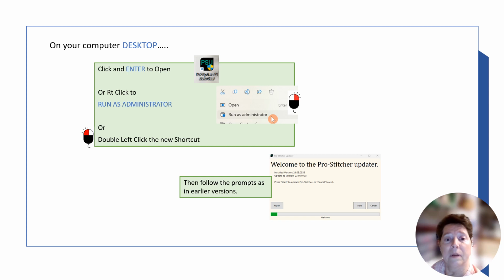So by selecting the new icon for Connect on your desktop, you can click and then hit Enter on your keyboard to open it, or you can right click and run it as administrator, or you can double click on that new shortcut. And either way, that'll get you into the ProStitcher installation mode, and then just follow the prompts like we did before to use simulation at our desktop or laptops.